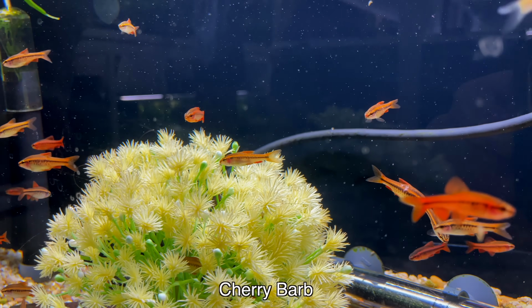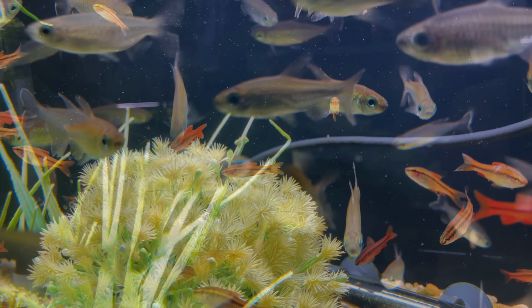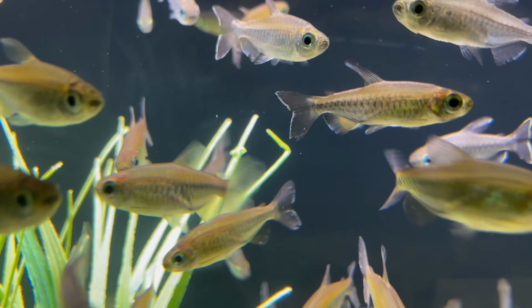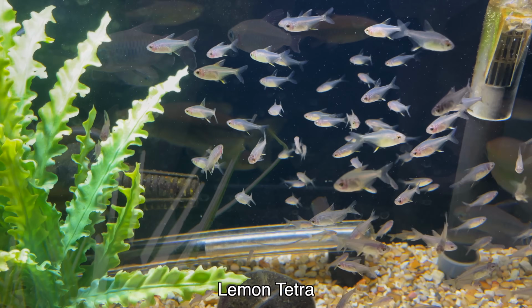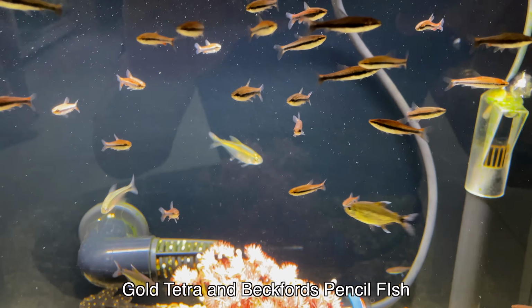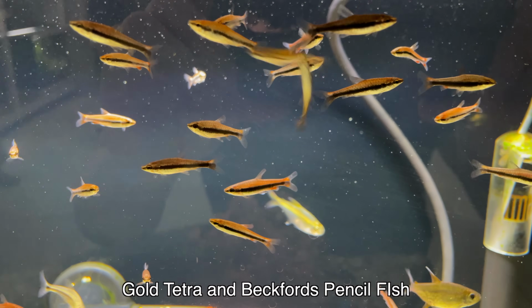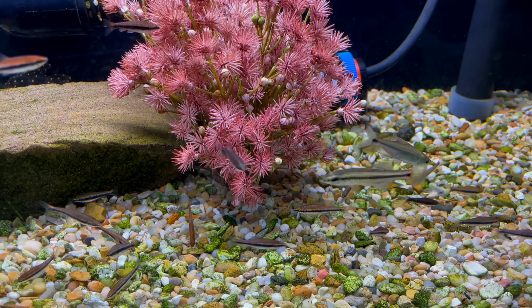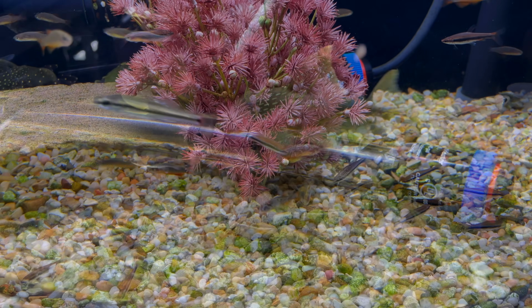Cherry barbs, the males have more color than the females. And then here's some young Congo tetras, and so they'd have to grow up a little bit to show a little bit more color and to get that finish that you're used to seeing. Same thing here with the lemon tetras. They were a little bit on the smaller side. Give them a little bit, and they will start to show even more color. The gold tetras is an interesting fish. As they get a little bit older, they start to turn more silver.